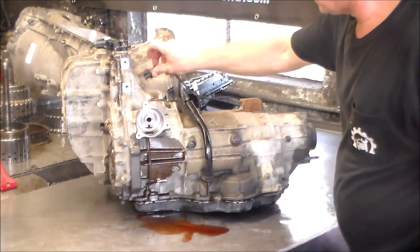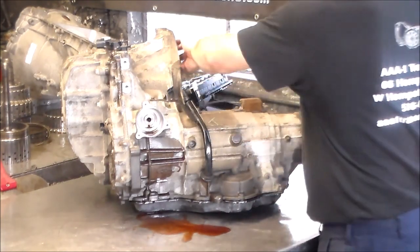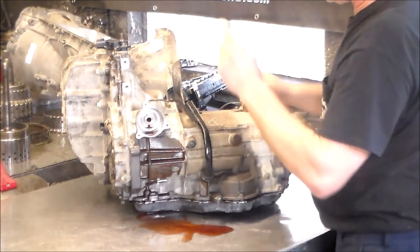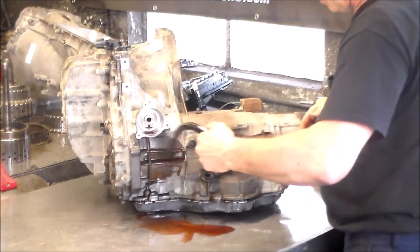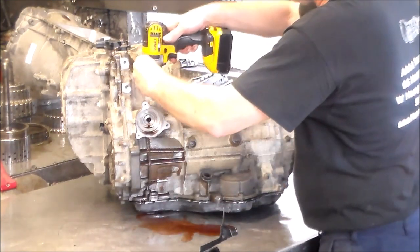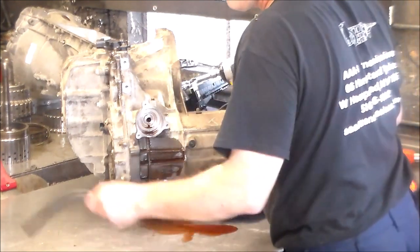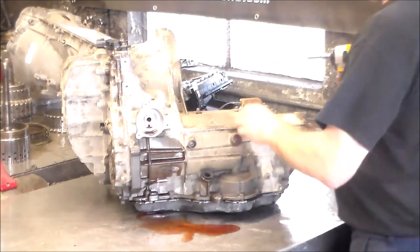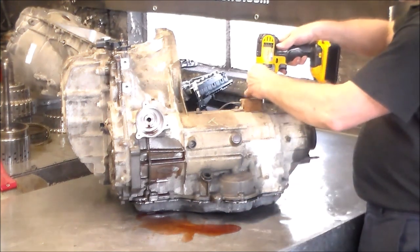All right, so here is this. So next, let's get the filler tube out. And the other half is over there underneath the car. So this will pull right out. Put this back in here. Put it in there. All right, so now, vehicle speed sensor.